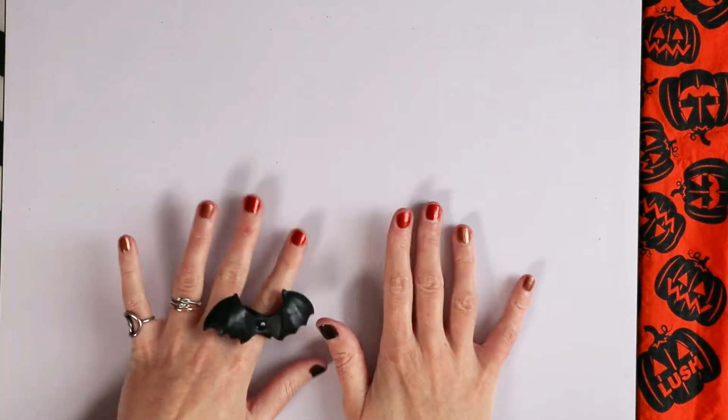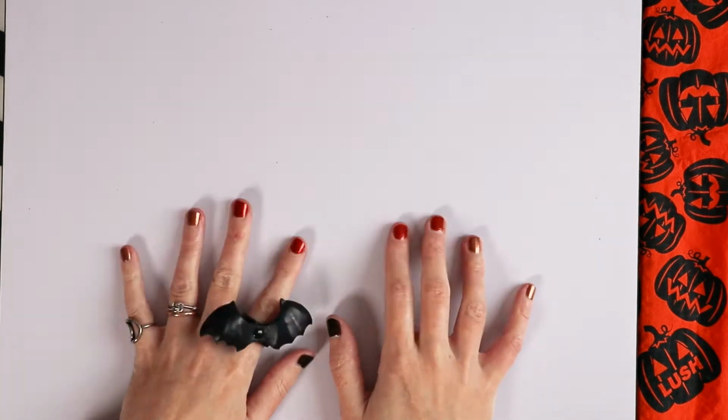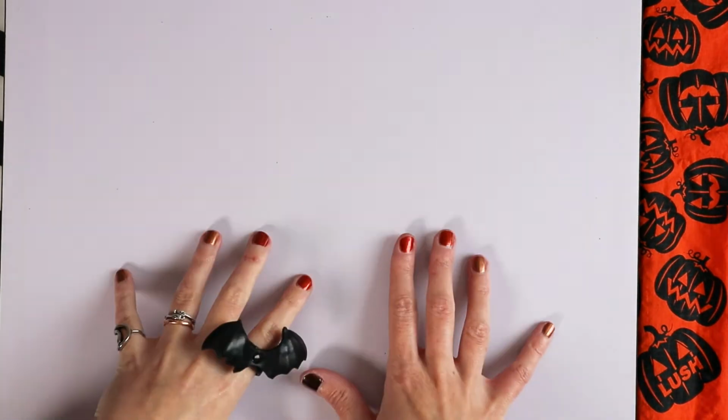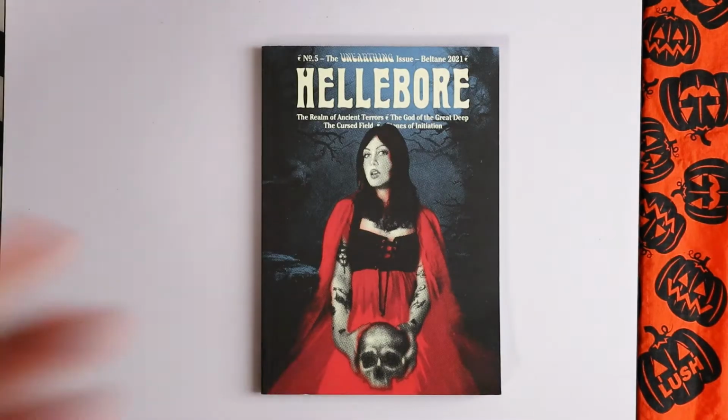Now, the reason for this one is quite simple. Because I am filming Halloween books, Halloween books and adjacent, I feel that it would be easier to film here and then I can show you some pages from the books properly. So yeah, let's get into it. Also, apologies, I have the hiccups. Can't do anything about it.